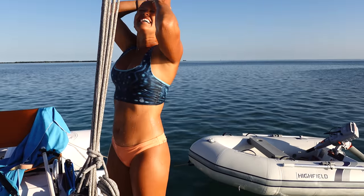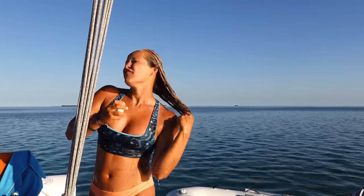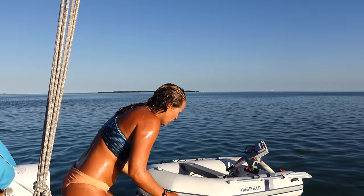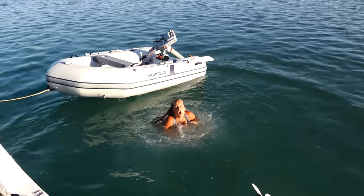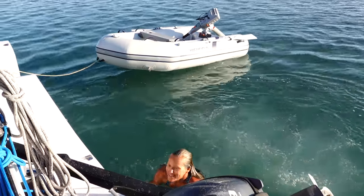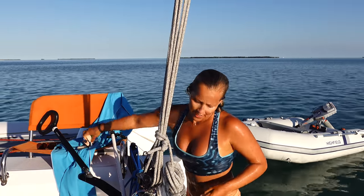Next up is time for a scrub down, so we will shampoo, get all those luscious locks clean, as well as our body, and especially making sure to get those pits after that nice workout. And this right here is our final jump in the ocean for the day. And what do you know, more camera issues. This camera dies and we transfer over to the GoPro, which has a working mic jack. So back to real-time audio.